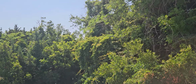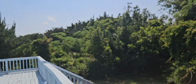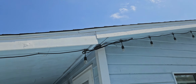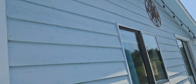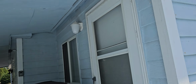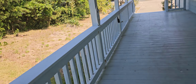I would assume that the property line definitely goes back a little bit further. You can kind of tell in the neighbor's yard over here where it's cleared farther back. Things seem to be in decent condition. Now this back here looks like this is wood on the back side of the house, for sure. And the deck is definitely sloping away from the property.